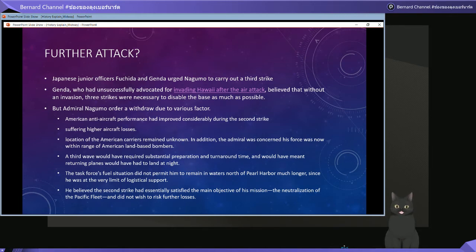The right idea on invading Hawaii has been thrown away. So instead of that, Genda decided that a third strike is necessary to destroy the base. He and Fuchida suggested attacking with a third wave. The problem is Admiral Nagumo. Well, someone may call him indecisive, but when you think of these factors, you might think he was cautious. It depends on the point of view, right?